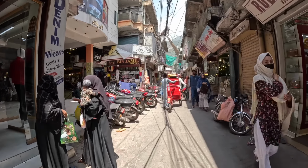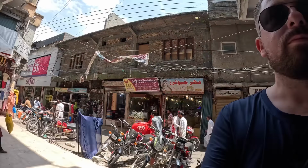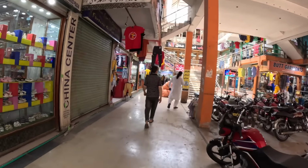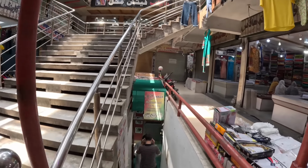Obviously all the women, as you can see, there's plenty of women. What's this actually? I don't know what this is, this looks more like an indoor market. Maybe find myself a couple of fake night tops, maybe. I don't know where the boys are going. This is Haman restaurant. I don't know. We'll follow them and see.